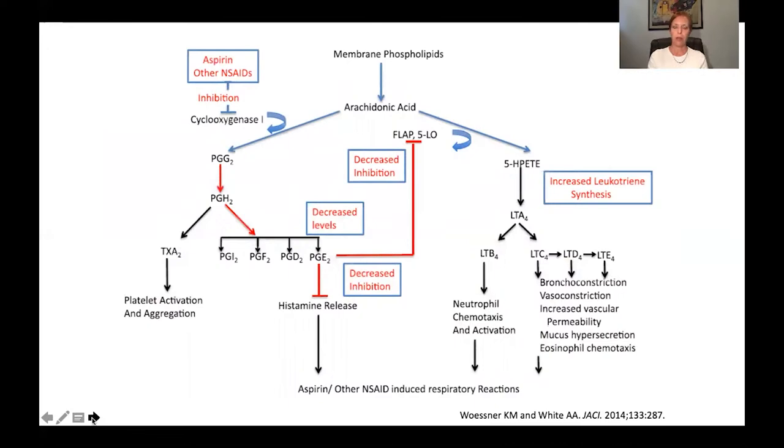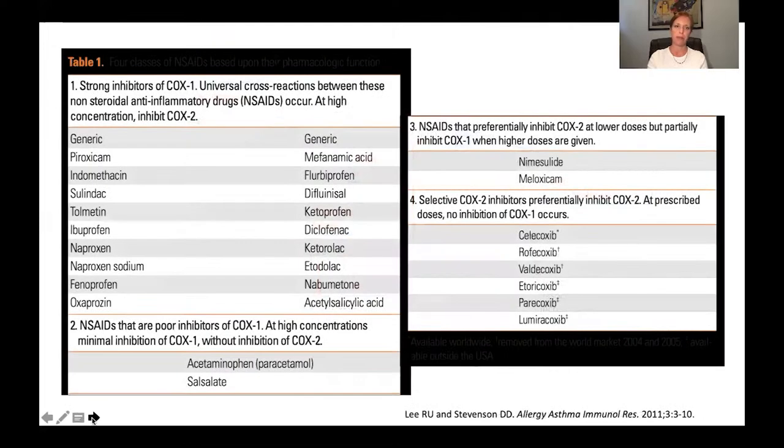AERD is associated with altered arachidonic acid metabolism that results in increased leukotriene synthesis, ultimately causing vasoconstriction, bronchoconstriction, increased vascular permeability, mucus hypersecretion, and eosinophil chemotaxis. There are lots of different medications that can inhibit COX-1. We typically think of ibuprofen, diclofenac, naproxen, and aspirin, but it's important to note that even acetaminophen can be a weak inhibitor of COX-1.